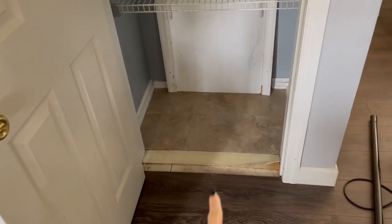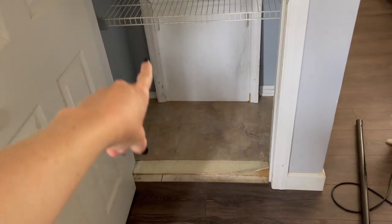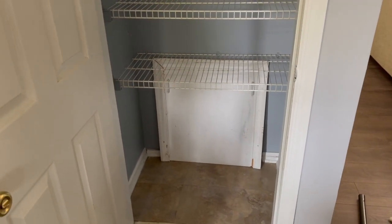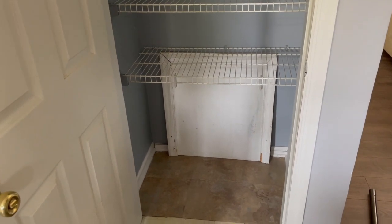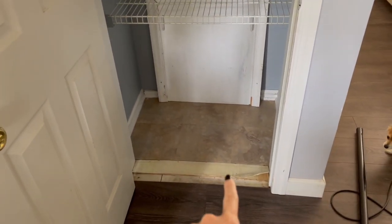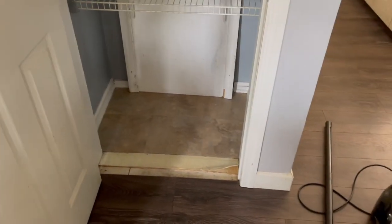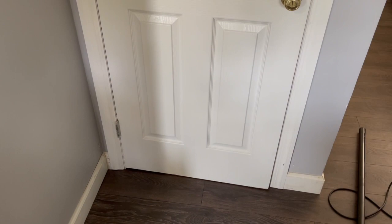So don't mind the floor and don't mind our trap door that leads to a storage area under our stairs. We just never got around to changing the floor in here because it's a pantry and who cares? I mean, it's hidden when we shut the door. So we never really cared about fixing it.